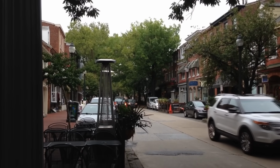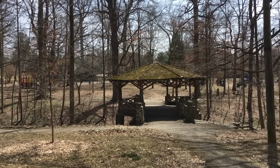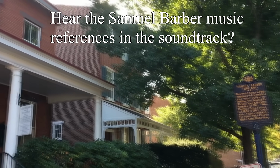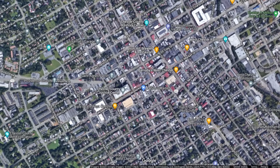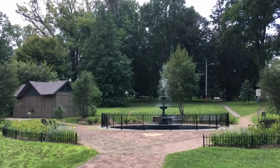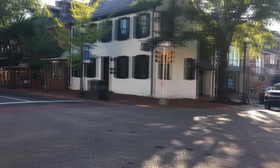As for tourist attractions, they've got their own scenic railway, Revolutionary War history, the childhood home of American composer Samuel Barber, and two of my absolute favorite pizzerias. Check out Lorenzo's and Benny's. And with some nice quiet parks right in town and interesting houses, this is really an incredible place, and I know you will agree when you visit.